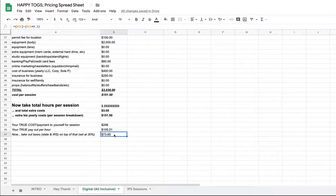And then of course you have to take out taxes as well, right? Because many of us don't think about that. It's set to 30%. I know that's a little bit on the higher end, but I am always one to say I'd rather take out a little extra than realize that I didn't take out enough.